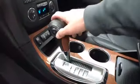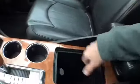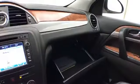6-speed automatic transmission with manual shift capability. Lots of storage space in the center console. Spacious glove box with all the owner's materials. Overhead auto dimming mirror, HomeLink transmitter for garage door opener, and moonroof control.